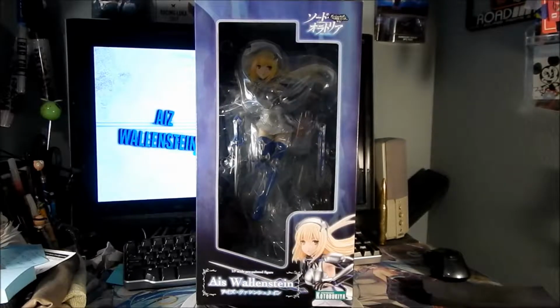I've been wanting to get this figure for a long time, but I could never find it on sale. There is another company that sells a very similar figure to this one, but I wanted the Kotobukiya one. I'd never really seen it in person, by the way, so I was quite surprised how big it is. It's a freaking huge figure.